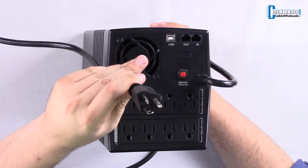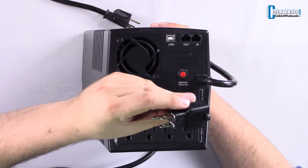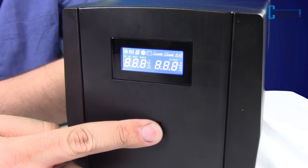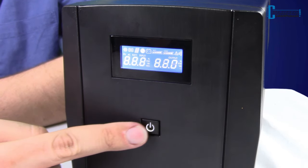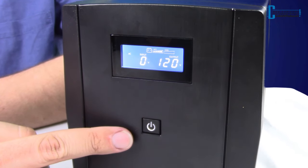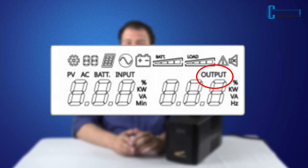The UPS comes with a 20 amp power plug. It also comes with a 15 amp adapter. This is the power button to turn the UPS on and off. There's an LED that is lit when the UPS is working. The LCD display will show the UPS status, including input voltage, output voltage, and percentage of load and battery.